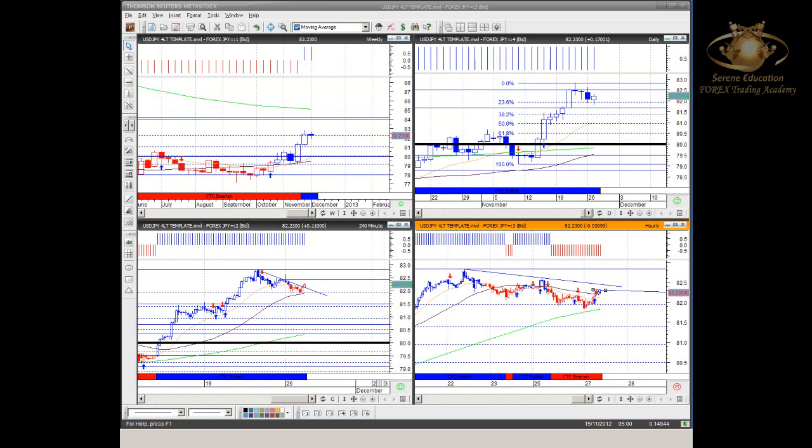And later this afternoon we have the CB Consumer Confidence Index. That's going to be quite important to see what happens with the consumer, where all that confidence lies with the consumers. Very, very important to see what's happening going into Christmas. Other than that, please be aware of all these news announcements and factor them into your trading.